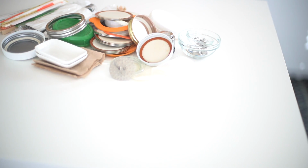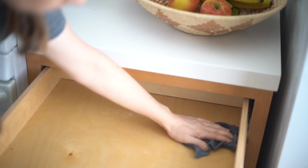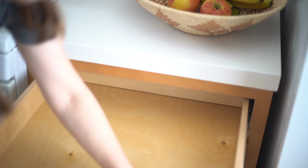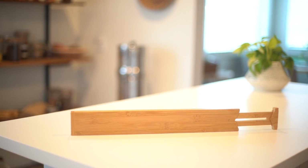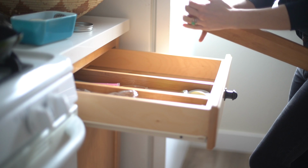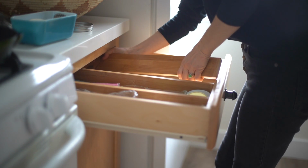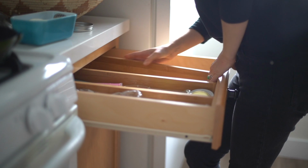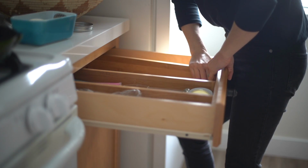So I ended up taking that utensil container out, or the utensil holder out, and putting in these drawer dividers that I found at the thrift store. And these things are amazing. They're bamboo and they're on a little spring, so they fit varying depths of drawers. They were kind of tight and a little bit difficult to put in, so you could see me struggling here. But once I got them in, they were just perfect.